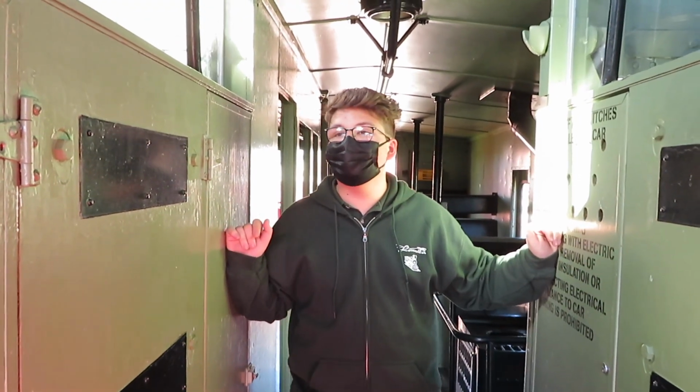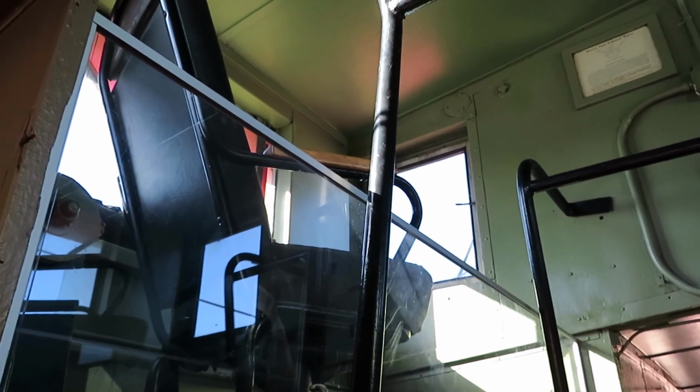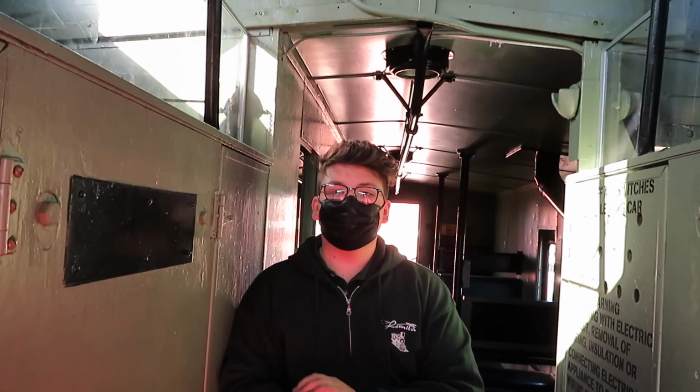This, of course, is a bit more modern than our 1910 Union Pacific caboose. Right off the bat, inside of here, we can look up and see that we have two chairs up in the cupola. The cupola is the area where the brakeman or conductor could look over the top of his train and be able to see what was going on in front of him.